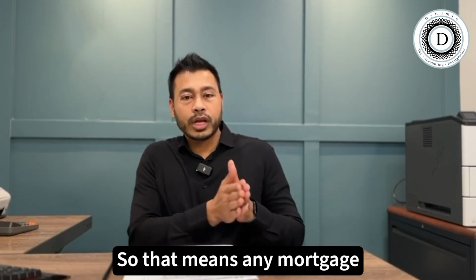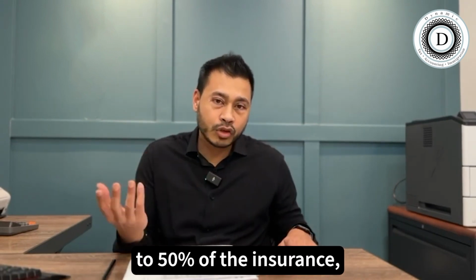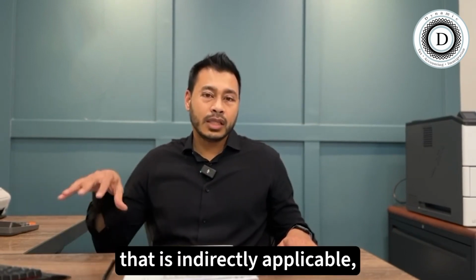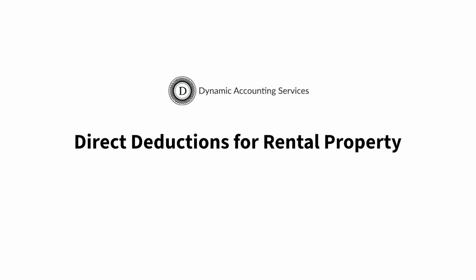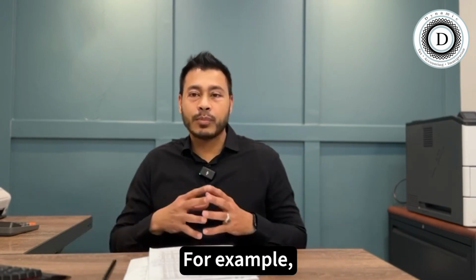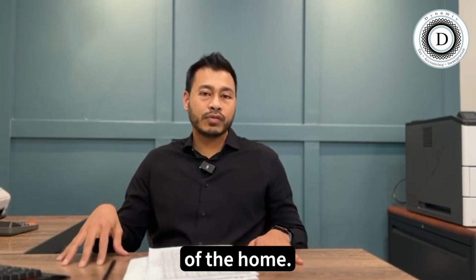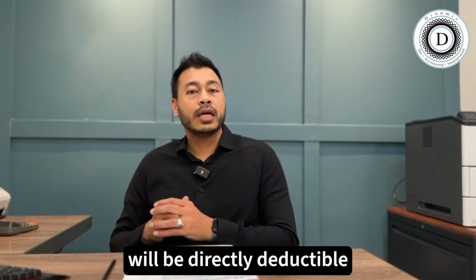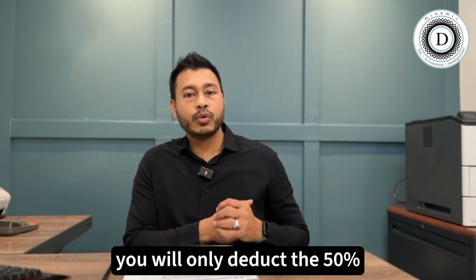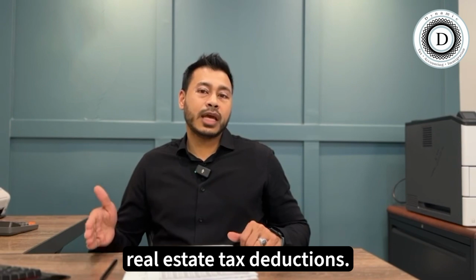So that means any mortgage that you have, you'll be deducting 50% of the interest, 50% of the insurance, 50% of the repairs, utilities, any other related expenses that is indirectly allocable. Any direct expense, for example, you did repairs on your rental portion of the home, renovation that you did on the rental portion of the home, all of those expenses will be directly deductible for the rental portion purposes. For your personal side, you will only deduct 50% of your mortgage interest as well as real estate tax deductions.